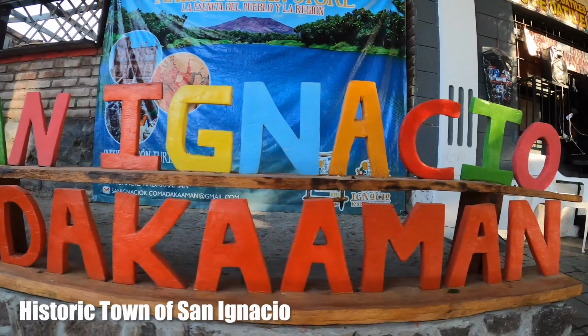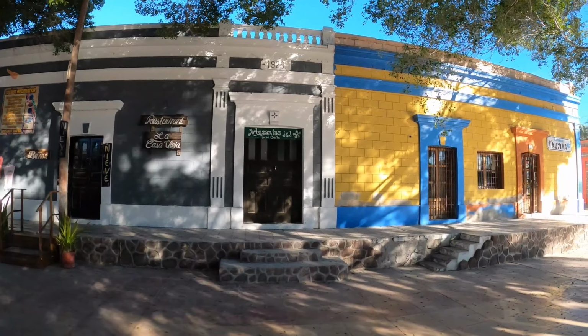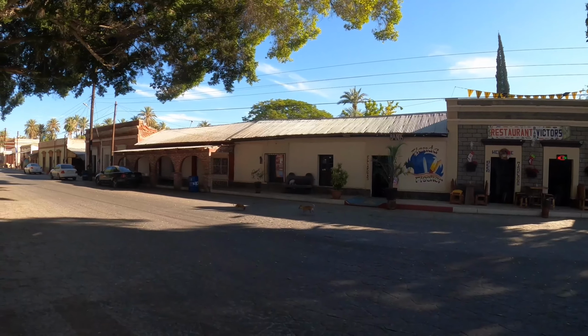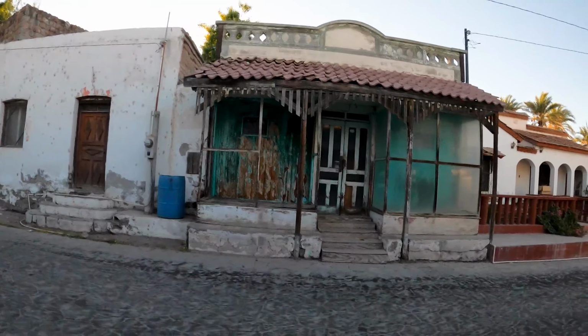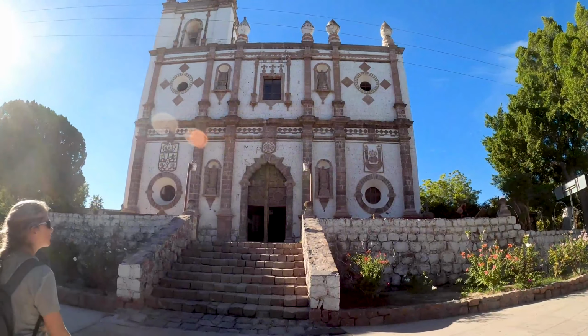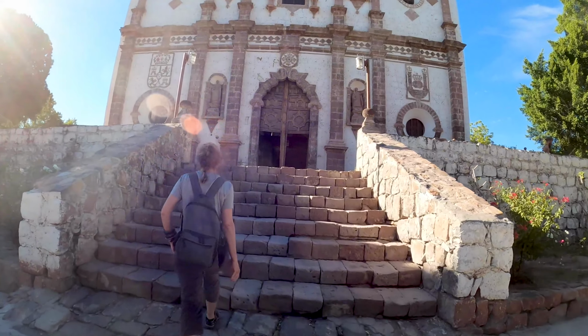While camping at the oasis, we took an afternoon to walk a mile into town to explore the historical part of San Ignacio. San Ignacio is a small oasis town located in the arid central desert between Guerrero Negro and Santa Rosalia in Baja California Sur. Although less than 1,000 people live here, it has a very cute central plaza and a good-sized Jesuit mission church, which was built in 1786.